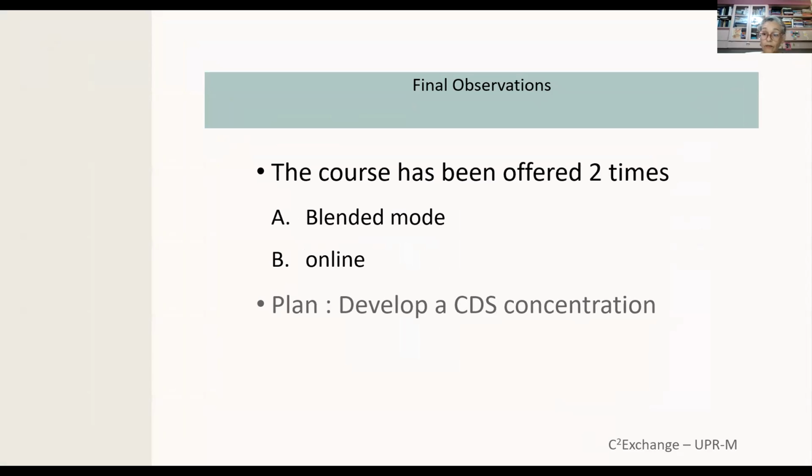The first time it was in blended mode. So in class, the students could work at their own pace, work in groups or by themselves, and ask questions to the instructor. The second time, which was online, they formed virtual groups. Their oral presentations were done using audios that they recorded, and virtual office hours were done through the Teams application.